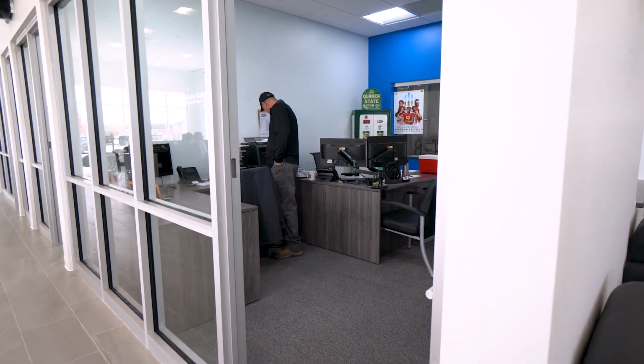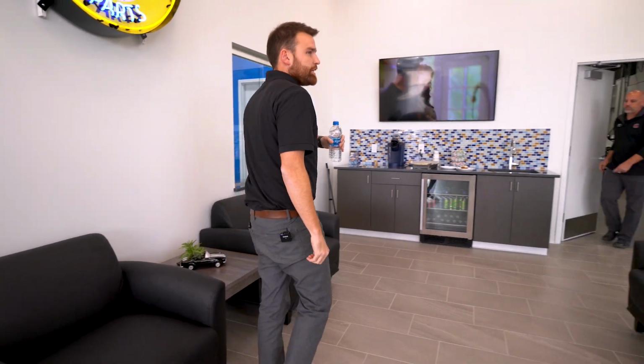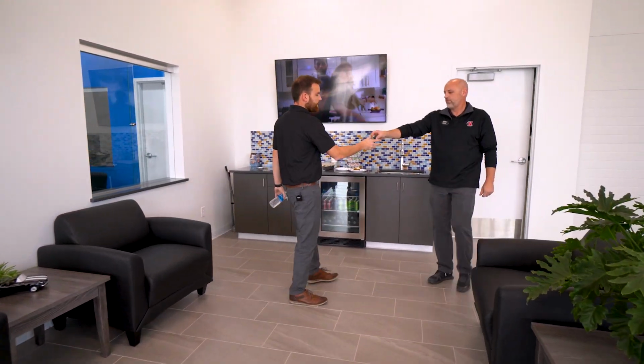Give them your keys, let them know exactly what's going on with your vehicle. As you're waiting for your vehicle to get serviced, feel free to use our free Wi-Fi. Also, you can grab a refreshment. Once your vehicle is finished, the service writer will get you your keys and get you all settled up.